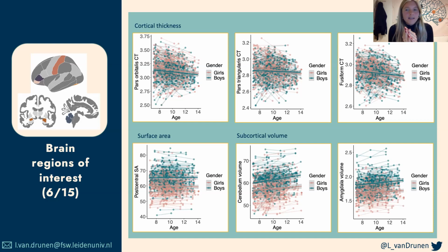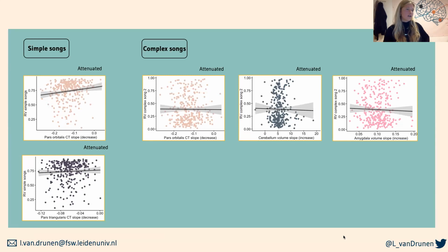And why I want to show you these figures is that if you look closely, you see all these individual lines in the graphs, very interesting personal lines. And we were interested in whether these individual trajectories were predictive of sensorimotor synchronization performance. And indeed, 6 out of 15 regions show to be associated with the music performance tasks that we used. And how did that look?